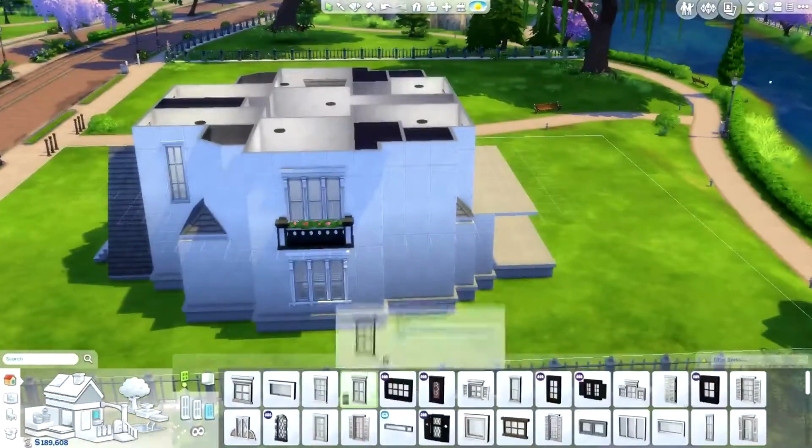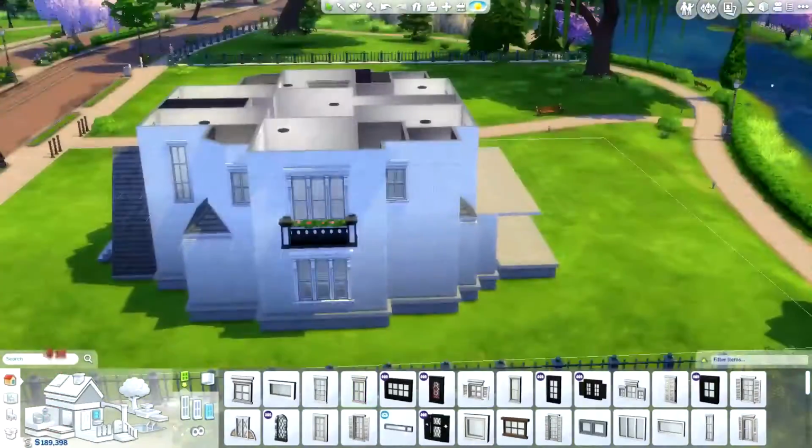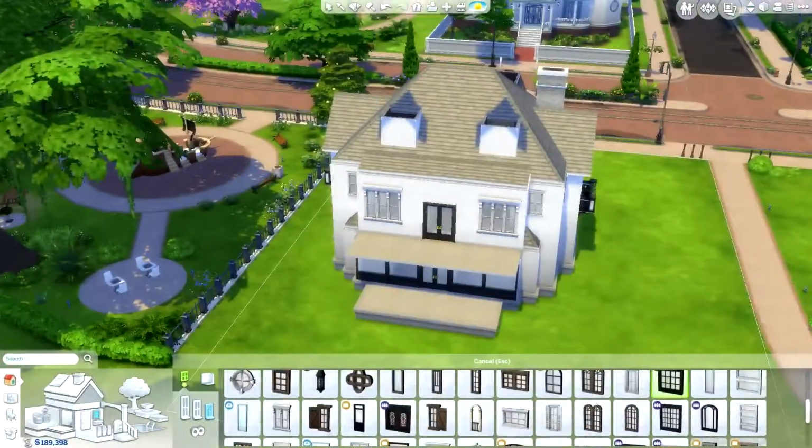And so yeah, I thought that was just a lot of fun, and this build is really cute, so I just wanted to share it with you guys.